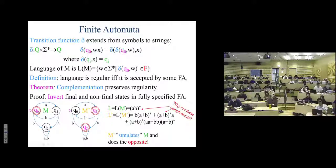Yeah, you do the exact opposite by flipping final and non-final states. So you're basically simulating what it does and then flipping the answer. Yes to no and no to yes. So that accepts the complement, which means the complement is regular too if the original was regular. Take the finite automata for the original, flip it around, final and non-final states. Now you've got the complement.